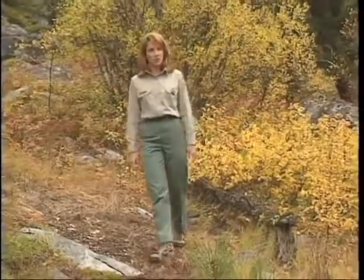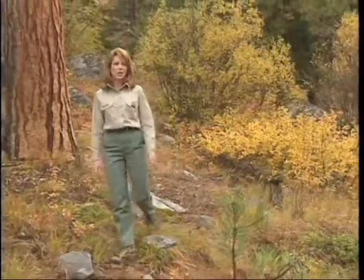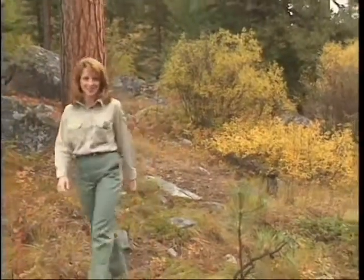These are just some of the basics you'll need to know for trail maintenance. We'll explore more of them after you stand up and stretch for 30 seconds.